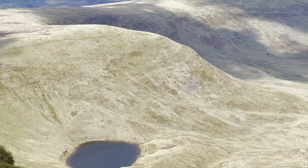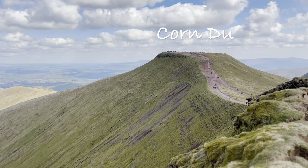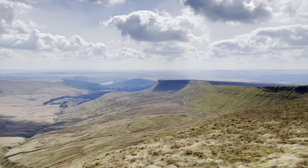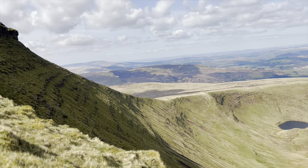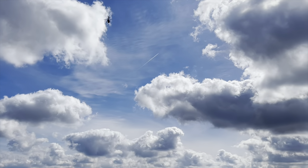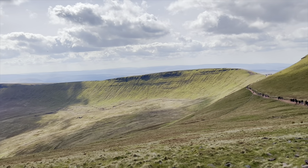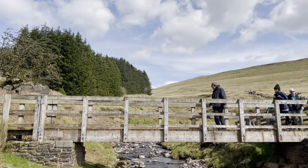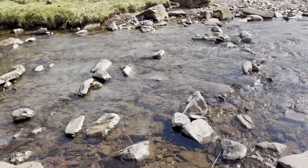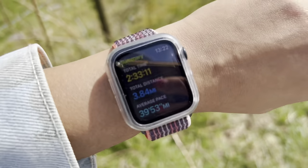The view from the summit is absolutely worth the climb. Now follow the trail a bit further all the way to Condy before walking back to the car park. And we are back to the car park.